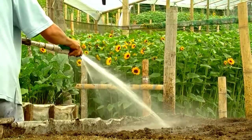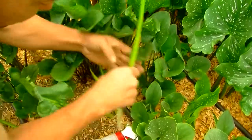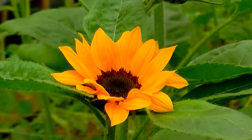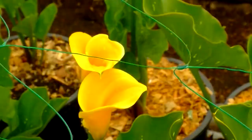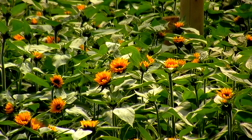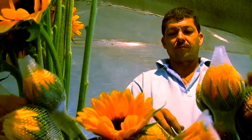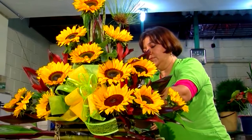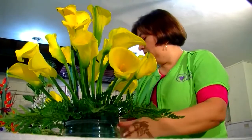When the pre-planting, planting, harvest, and post-harvest are done right, an excellent outcome for the mini Calla lilies and sunflowers is guaranteed. Upkeep in the field and fertilization allow the flower to develop correctly, so we end up with a quality product that can be used for different purposes, like the crafting of floral arrangements that brighten up spaces and bring joy to different occasions.